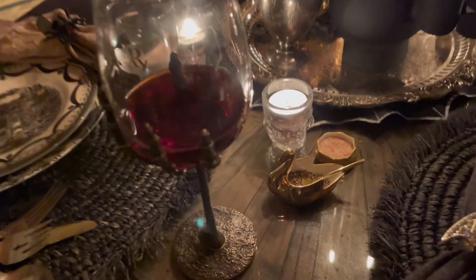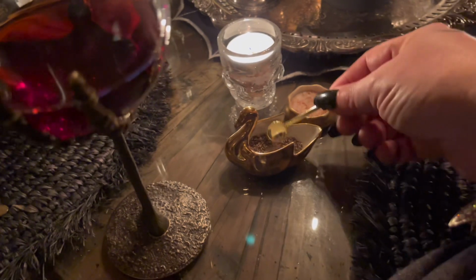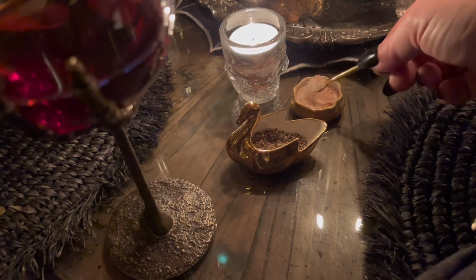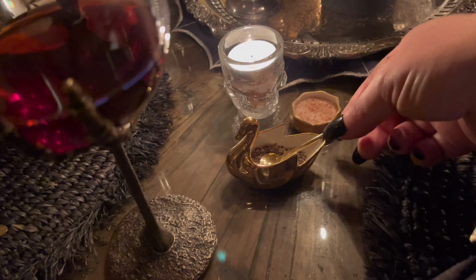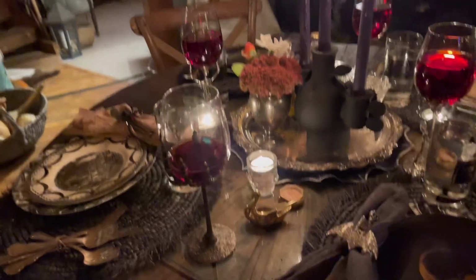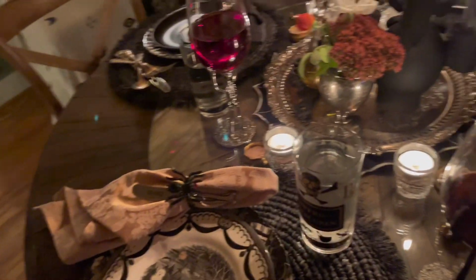The little swan and the smaller little dish next to it, those are salt cellars. Look at this tiny spoon. It's so little. Those are vintage, and I just like miniatures. But also, this is a great way to add a little more finesse to your dining room table for your guests. It's what our grandmothers used to use. And you can use it on a semi or informal dining area.